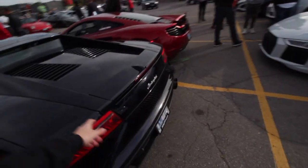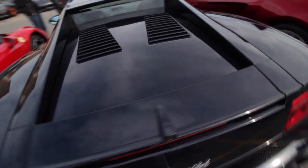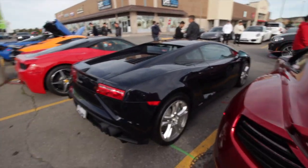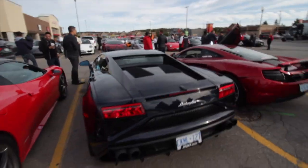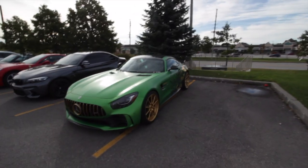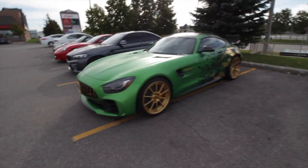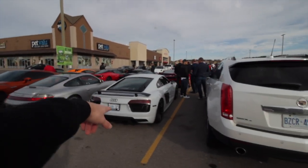We've got a beautiful, beautiful paint job on this second gen Gallardo. It looks black, but it's actually blue if you guys can pick that up. It's very nice. I do want one of these in my future. The first gen Gallardo, that'd be very sick. We've seen this one before. This is a sick car. It's got a nice wrap done to it. Got the Aston, the GTR, the old Porsche Carrera. We got a nice R8.